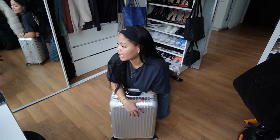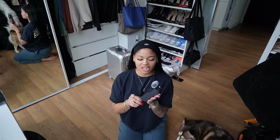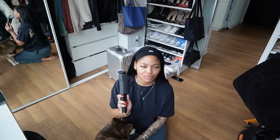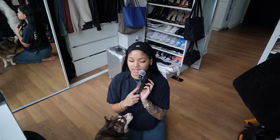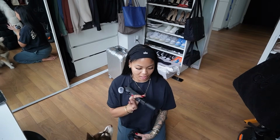Oh, I gotta pack my carry-on. You guys pray for me. I'm taking my DJI pocket thing, but it gives me too much anxiety to have just this, especially since I haven't fully used it for an entire vlog. So I'm gonna bring my OG small vlogging camera. Fingers crossed it works and it'll be fine because this I can easily just fit in my purse without any worries.